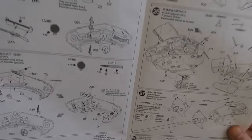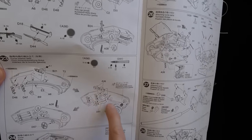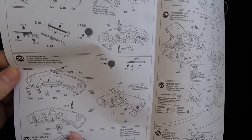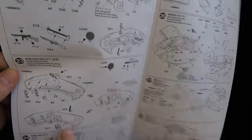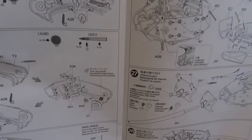I'm going to take a look at the manual again, because I didn't really pay close attention to how much detail was on the inside of the turret, but there is quite a bit. They show some additional ammunition, some storage bins, a crank, I guess, to crank the turret, which is included down on the lower end, I believe.